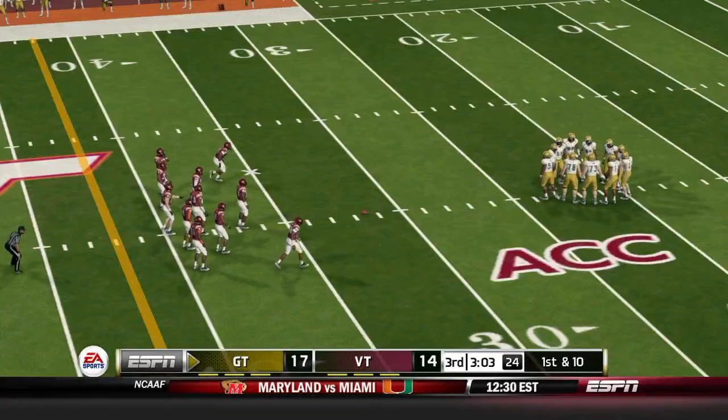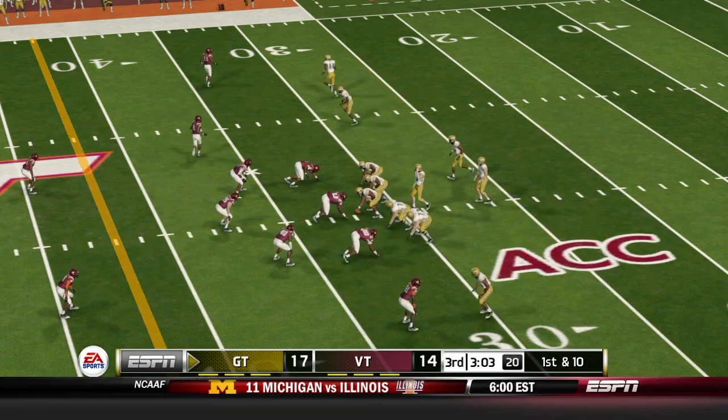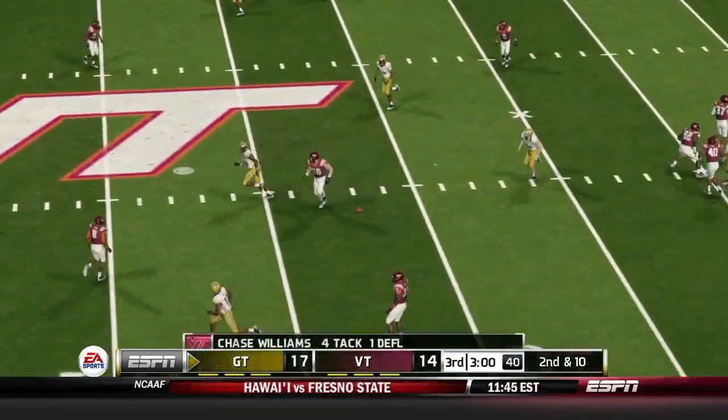And offense is back on the field after running the ball very well on their last drive. This offensive line really opened up some big gaps for the running back last time. Here's the pass, broken up.